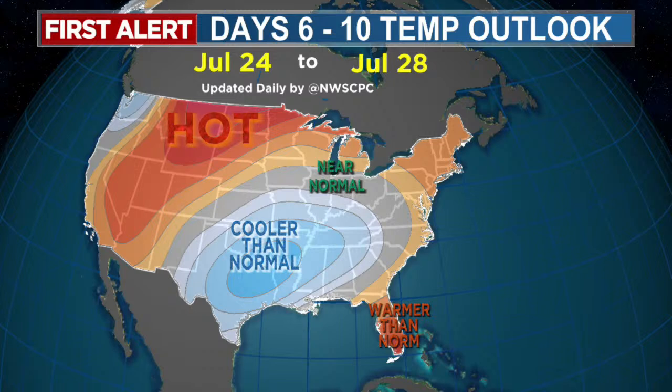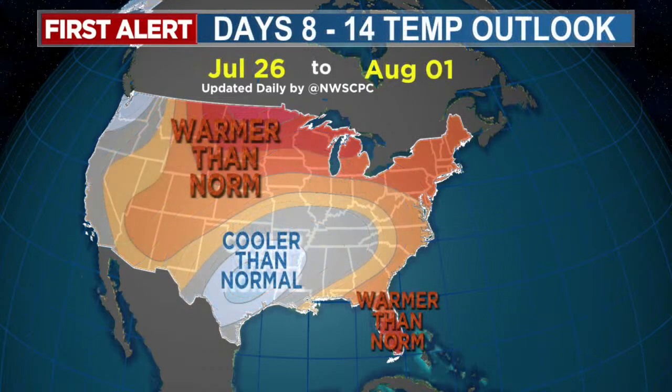So we are right on the edge of cooler than normal. That's consistent with the past 10 days or so. The cooler than normal area kind of moves a little bit south and shrinks, and so we go to just above normal by the 1st of August.